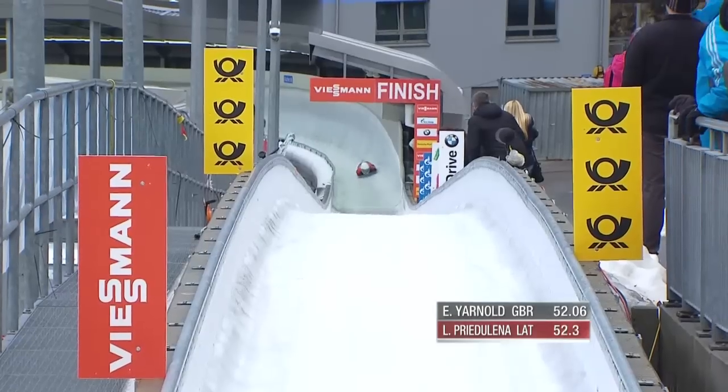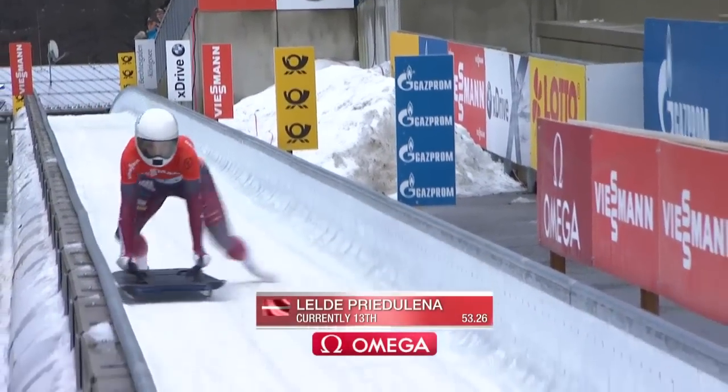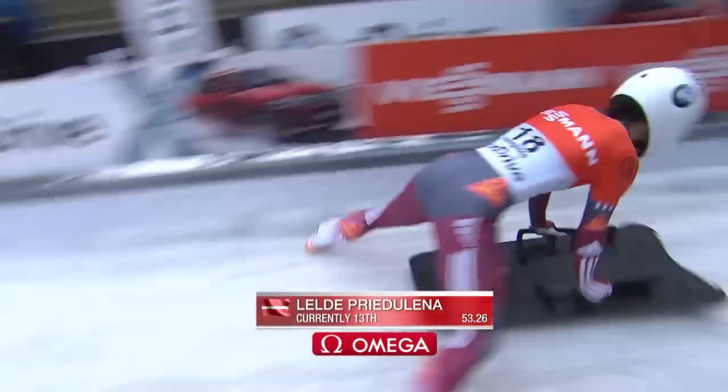Caught up with her yesterday. I said, what have you learned so far this week? She said, how not to slide Königssee. Okay, all right, well, by process of elimination, up to 13th place at the line. And the coaches look happy. Yeah. 53.26 slide.